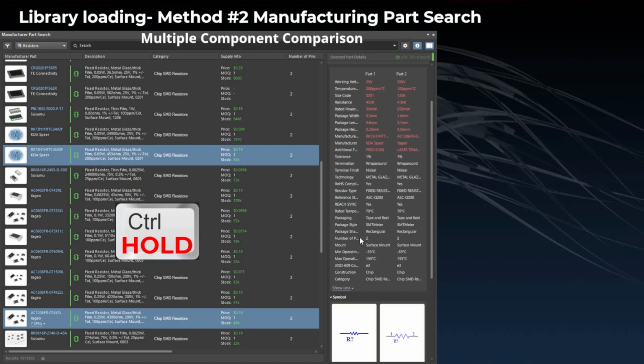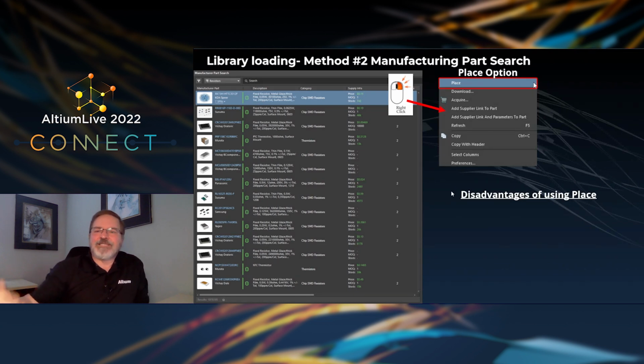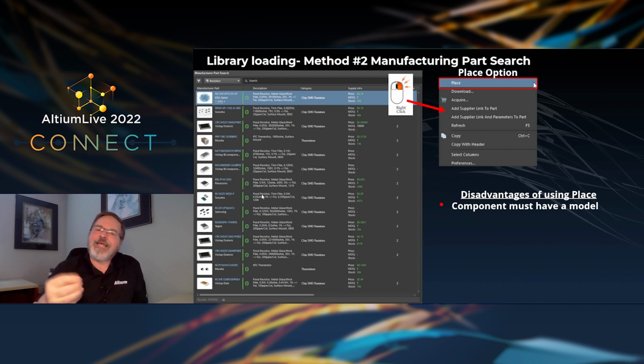Okay, now that you've found the component that you're looking for, there are a couple options for you. You could place a component directly into your design. Now, there are several disadvantages of doing that, and let's talk about that for a second. Number one is your component must have a model attached. If you're going to place this component directly into your design, you need to have a model with it, and that can be told here by this little green icon of the IC. Now understand, I know this may be a shock, but not every component in the manufacturing part search has models. We're going to talk about that later on. But the very first problem you're going to have is that the component must have a model.